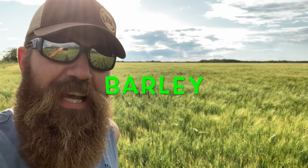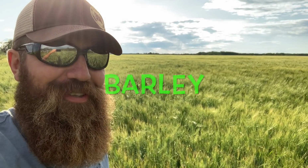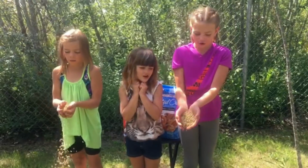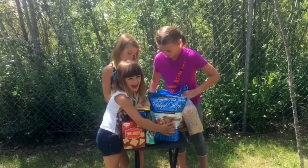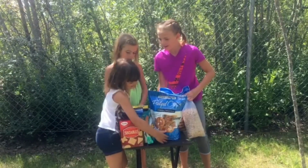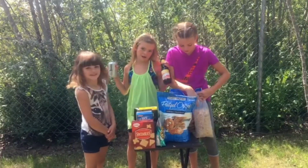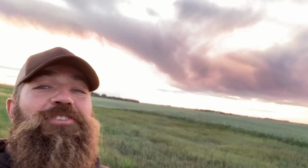Now, can you give Quick Tick one last example of where you would find barley around your house? You can find barley being used in your home. Some of your breakfast. Some of our favorite snacks. And some of your lunch. And in some of our favorites, too. Barley. Great job, Little Quicks.